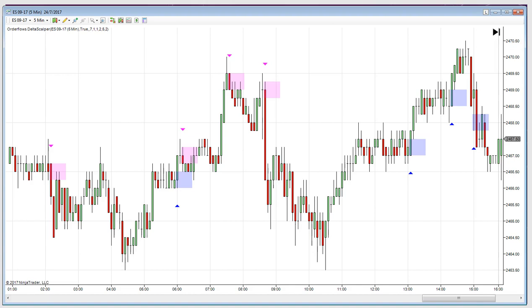So this is a 5 minute chart, and you can see it is giving you some decent signals. But again, I don't trade on 5 minute charts anymore. And again, it's up to you if you think this is something that can suit you on a 5 minute chart.